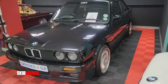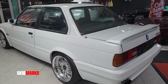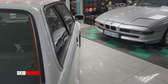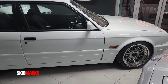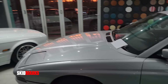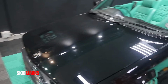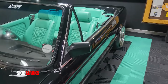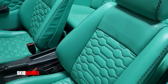Then the legend Skoko over there, and this is one of his customer client builds. When they shoot the car, they use the showroom. I obviously know because I was part of the team that helped them. Whenever we shoot the cars, we film it here in the showroom. And then Chip's 850. And then the celeb, guys, the original Chicanos was built on this car.